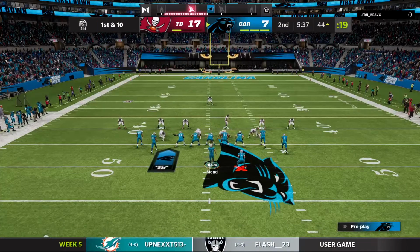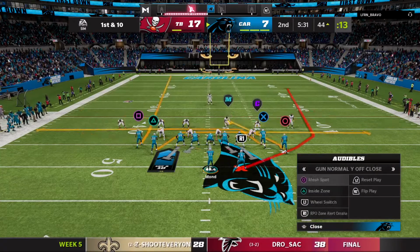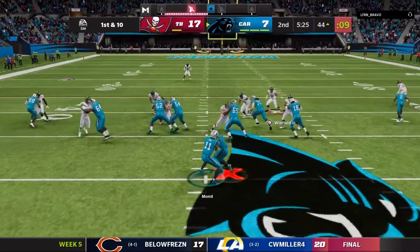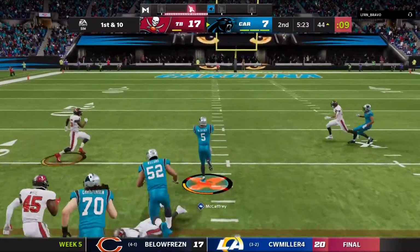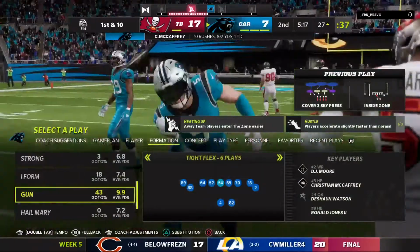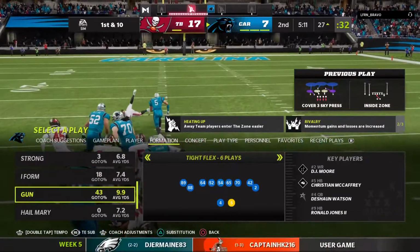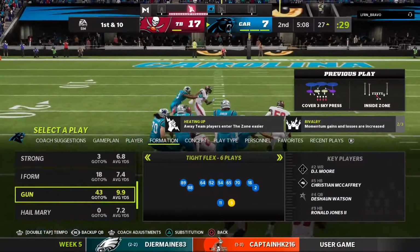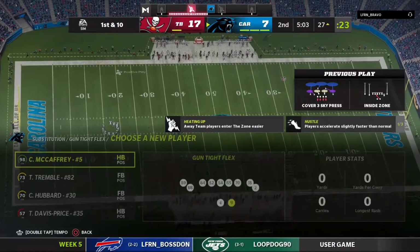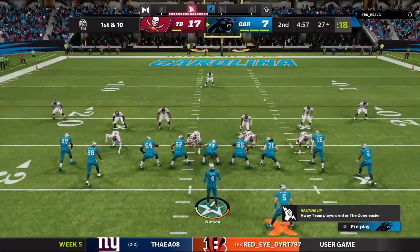Back-to-back good plays have him on the move on 1st down. From the shotgun to McCaffrey. Fighting through. Room to run again. And down to the 27-yard line. This guy's well on his way now to a big game on the ground. It's another good run there. Puts him over the century mark in yardage. And we're still in the 2nd quarter. Two minutes gone by, 2nd quarter.